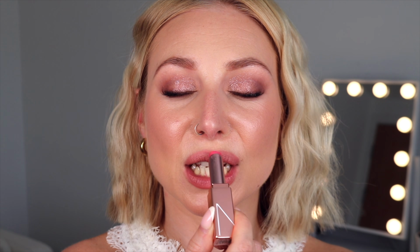I like to hydrate my lips, so I'm going to use Orgasm Lip Balm from NARS. I really like my lips looking healthy. Just added a little bit of sheen to my lip.